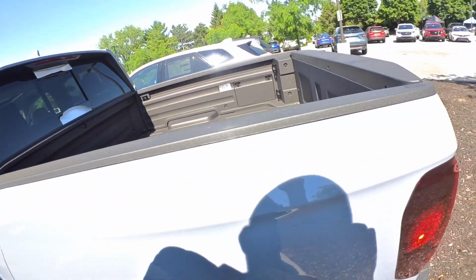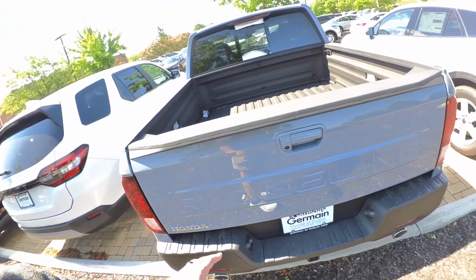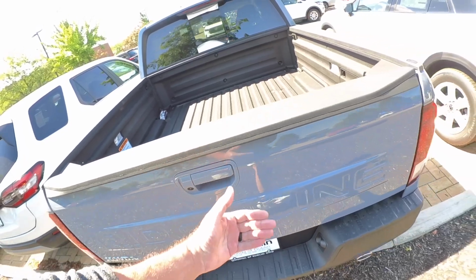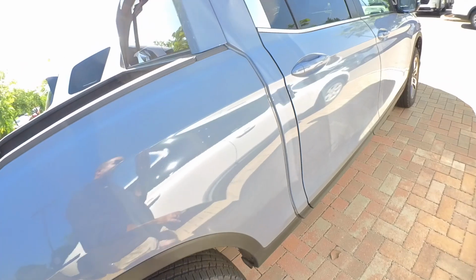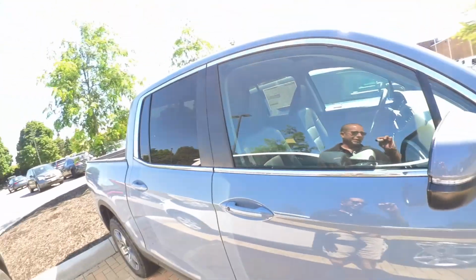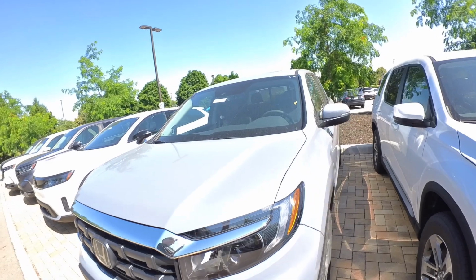One thing I do want to check again back here is a lock for the back, and I don't see any lock back here. There's no keyhole or anything, so apparently the rear tailgate is just unlocked. I don't know. Let's see if we can get in the truck. I don't think we probably can. No, we can't. So it is locked, and interestingly, the tailgate apparently stays unlocked. I don't know. Take one more look around here.